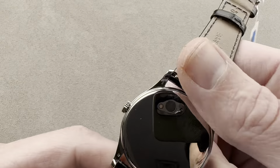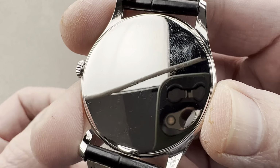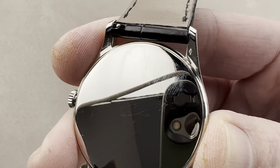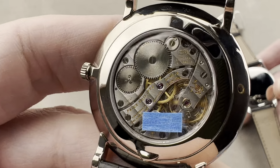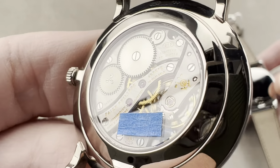Now, the case back does two things. One, it gives you gold, or I should say it gives you platinum, which is as good as gold, only better. But the idea here being they're not cheating you of the precious metal. Now, this watch does give you gold, but it also gives you sapphire. So if you want to know what the caliber 215 movement looks like, it looks like this. Nicely finished, handsome, traditional in its center wheel architecture.